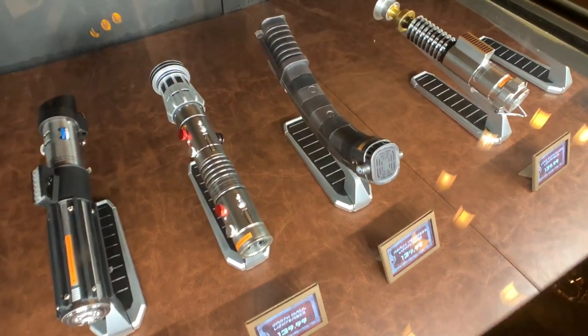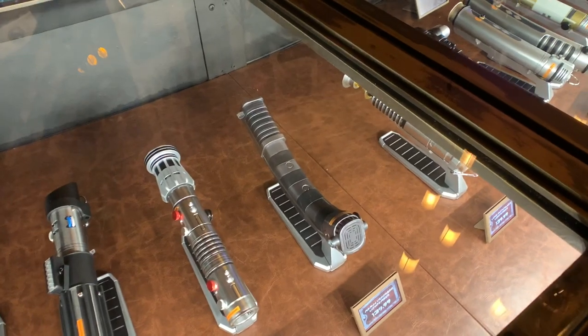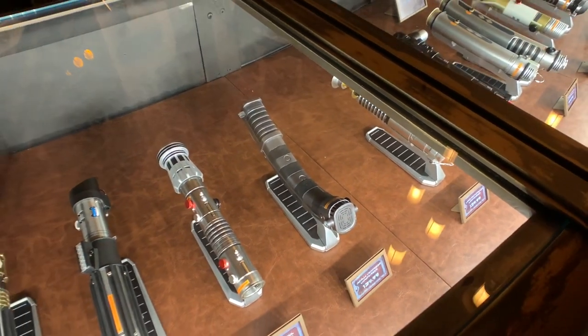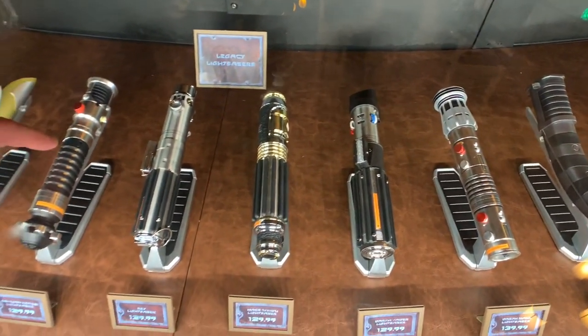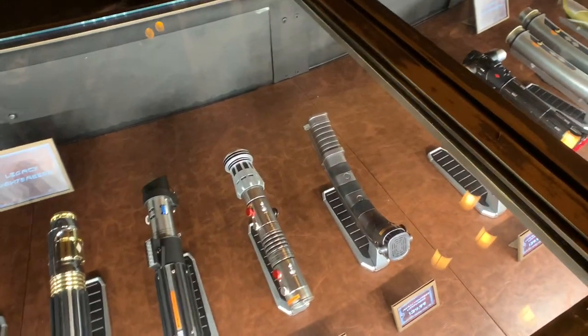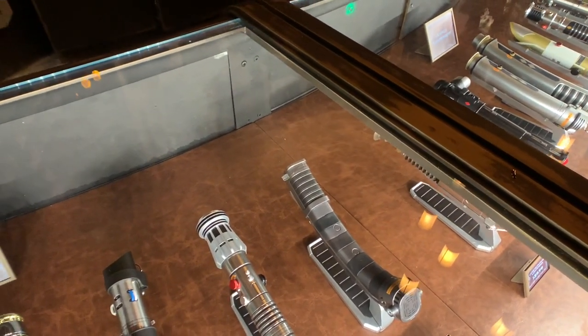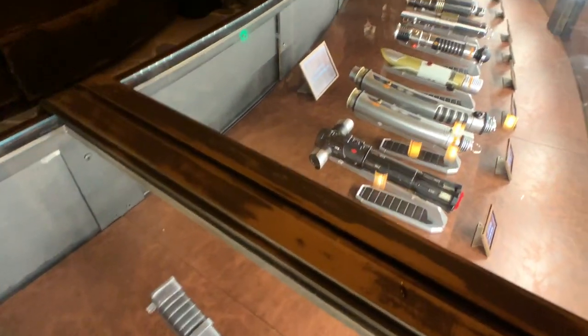Ventress. Count Dooku's was similar. Oh, yeah. And you've got Darth Maul, and that's Vader. Got that. That's Mace. I did cover all the legacy ones. I guess Rey. Rey, yeah. Obi-Wan, I haven't done the legacy lightsaber. Oh, more legacy lightsabers on the front. We got Kylo's.